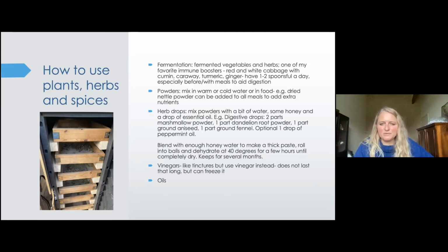You can use powders and mix them in. You can make herbal drops. I've done a little recipe there for digestive drops. So basically it's just a mixture of powders, a bit of water with honey mixed in, and you make a paste, and then you roll them into little balls, and then you dehydrate them at about 40-50 degrees.